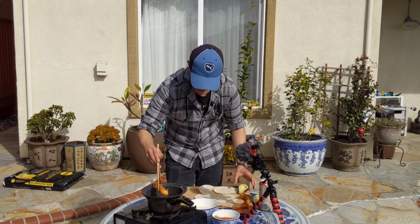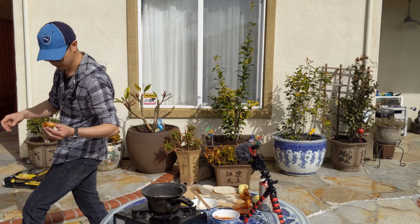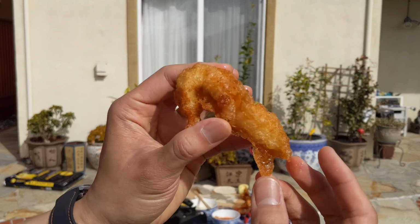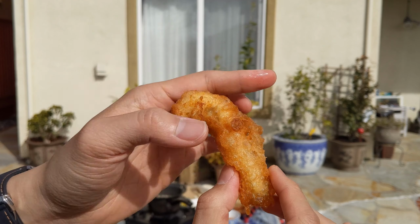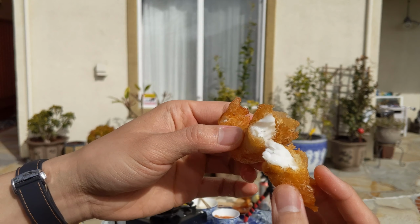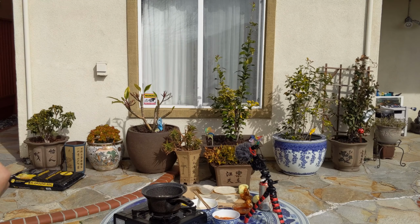All right, first couple pieces are out. Woo. Oh yeah, ooh, that's hot. Ooh. Look at that. Nice and flaky. Break one open. Woo. Oh yeah.